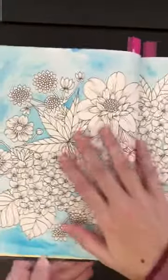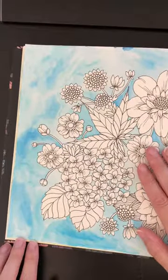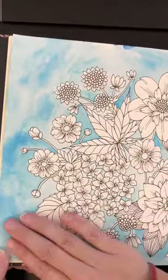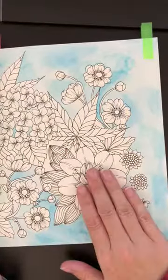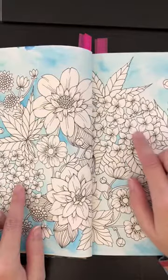This is a giant wash, background wash with, what did I use? Oh, I used the Jane Davenport Brights. Nice big wash. I missed a spot. I'll have to get that. But I don't think this is lost at all. I like hydrangeas. I really want to work on those.